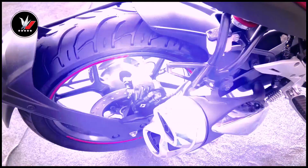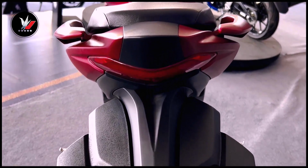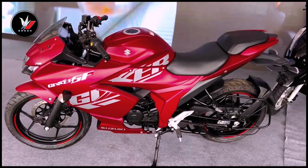The Gixxer SF is not just about looks and power. It also comes with advanced features like a digital instrument cluster, LED headlights, and a comfortable seat for those long rides. It truly offers the best of both worlds.